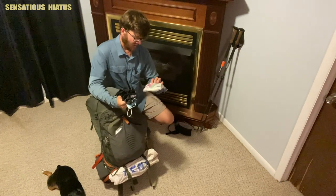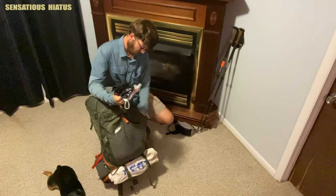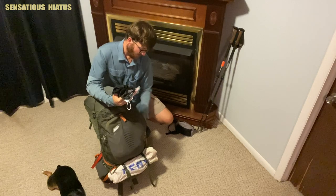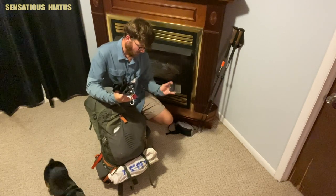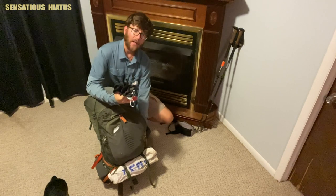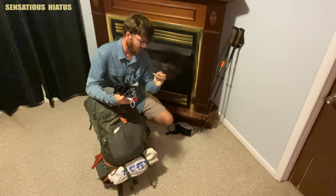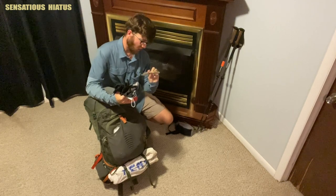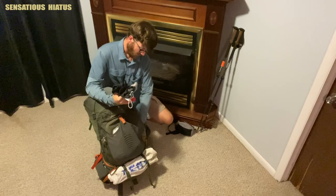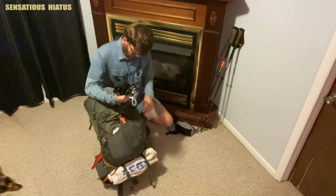This is my first aid kit. Not gonna go too much through that. It's pretty basic. And I have some Gold Bond. I have a little mirror. And then I have some emergency water tablets, which are just those portable aqua tablets. That is all that is in that pocket. So I'm just gonna load it back up.